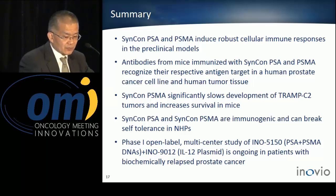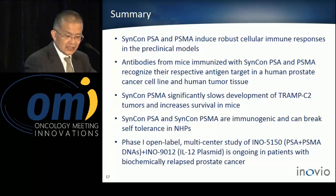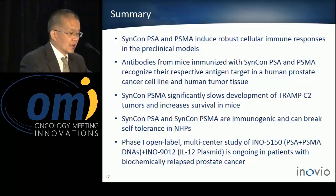So in summary, SECOM, PSA and PSMA induced robust immune response in the preclinical models. Antibody from mice immunized by SECOM, PSA, PSMA recognize their respective antigen targets, both in the cell line and in the tumor tissue. The SECOM PSMA significantly slowed the tumor growth in the mouse model and also prolonged their survival. The PSA and PSMA combination therapy can break the self-tolerance in the non-human primates, and our ongoing phase 1 study is targeting the biochemical relapse high-risk patient population.